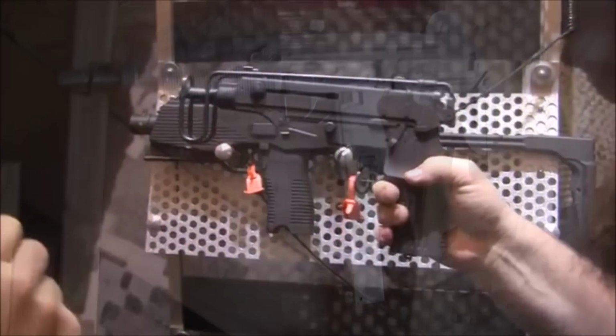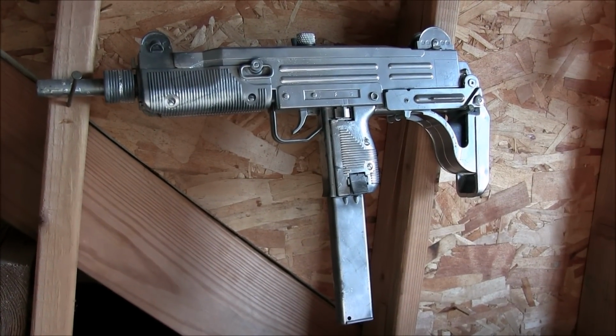Then while we're talking about SMGs, why is the Uzi as common to see as Bigfoot in your backyard?